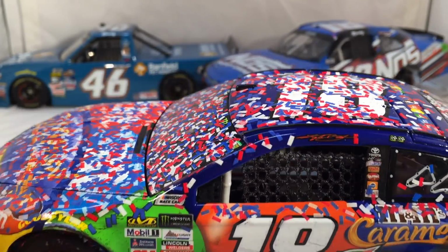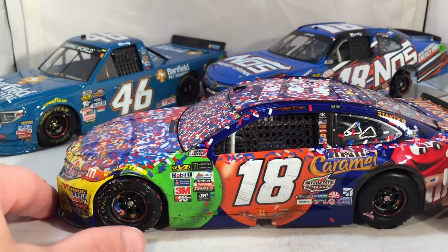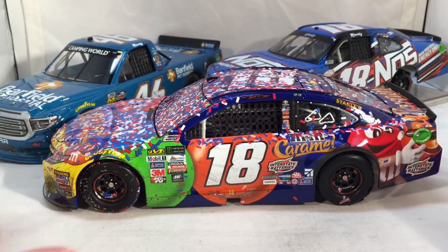Other than that, that's pretty much all the damage and stuff. There's really not too much on this car. See if I can get the other stuff in here really quick. So this is a very, very cool set. It's kind of insane that Kyle Busch was able to sweep Bristol twice in his career now, and we got sets for both of them.